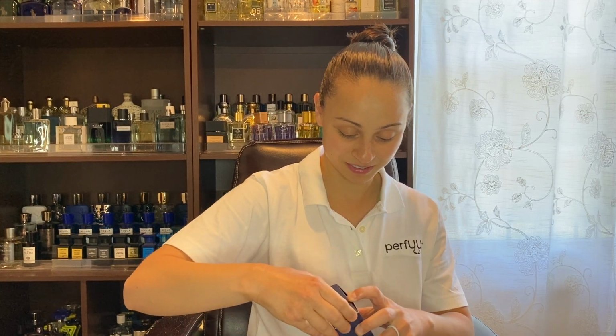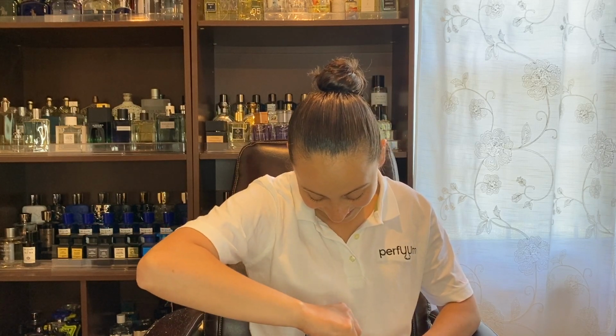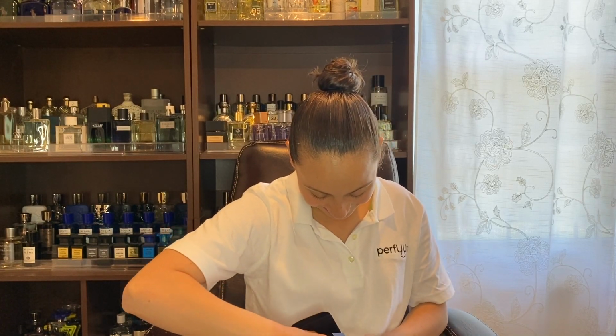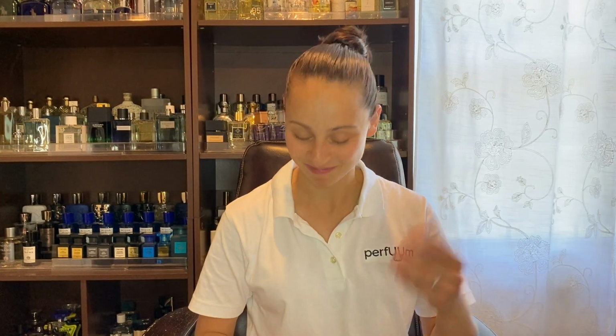Oh, I'll show you how it opens, if I can. There we go. So it fits snugly in there if you guys want to see how it goes in. But I get what Big Beard Business says about the box. So that's the box.